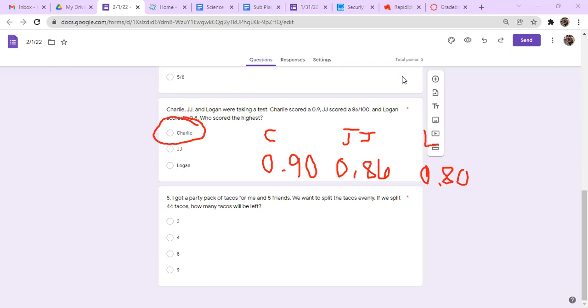Okay, so make them look the same. You got to either pick fractions or decimals. Then you got to decide, hey, are these in tenths, hundredths? They got to look the same. Once you make them look the same, that part's not hard.